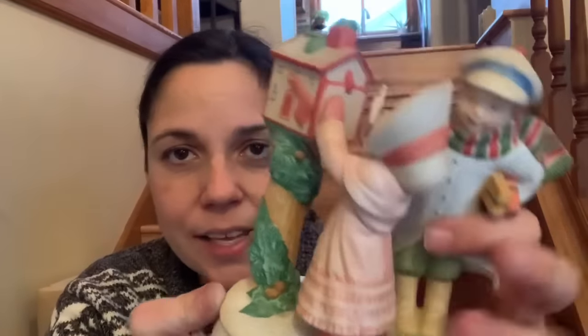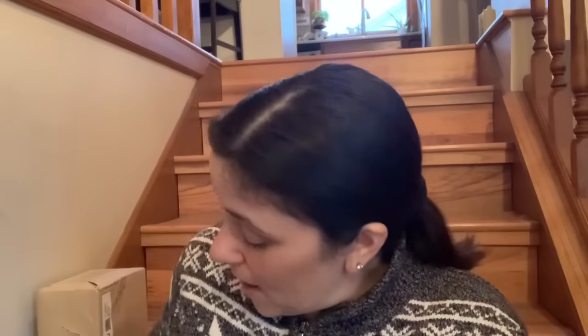Oh my goodness, this is so cute. Look at that. It's a little Holly Hobby figurine. I have never seen these. Holly Hobby, Christmas Greetings, Designer's Collection, American Greetings. Keepsake figurine for Christmas 1983. Aw, I was seven. I love it. That's so cute. I don't have any of these, nor have I ever seen Holly Hobby figurines. That's so cool.